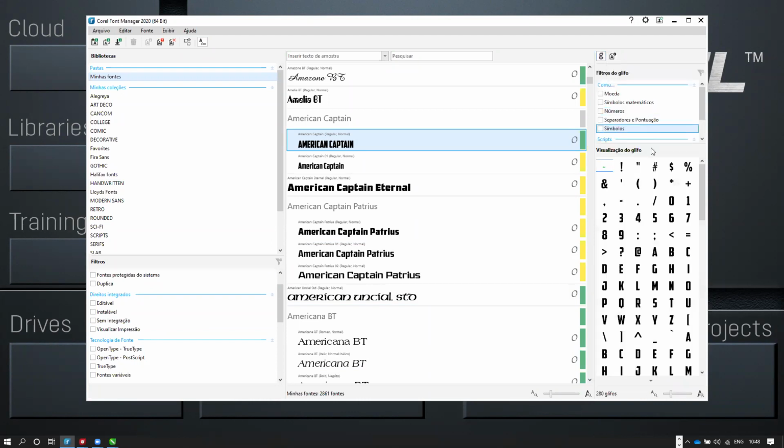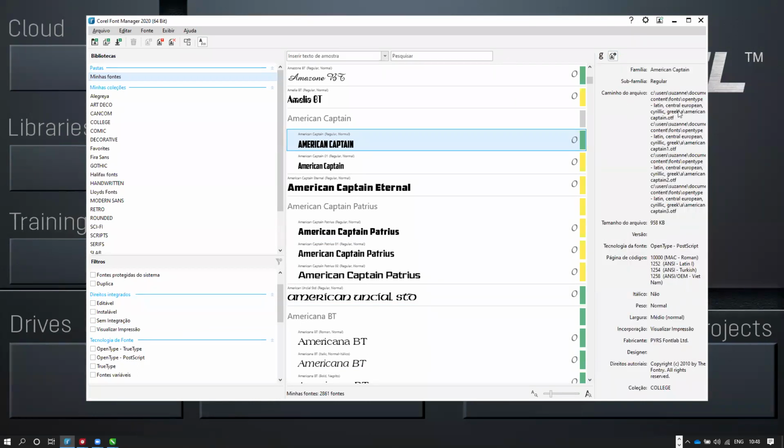You can also see if a font that you're using has the characters you need. And here you can actually see which languages are supported here. So Central European and Greek, but no Asian fonts. So here you've got very important font information.